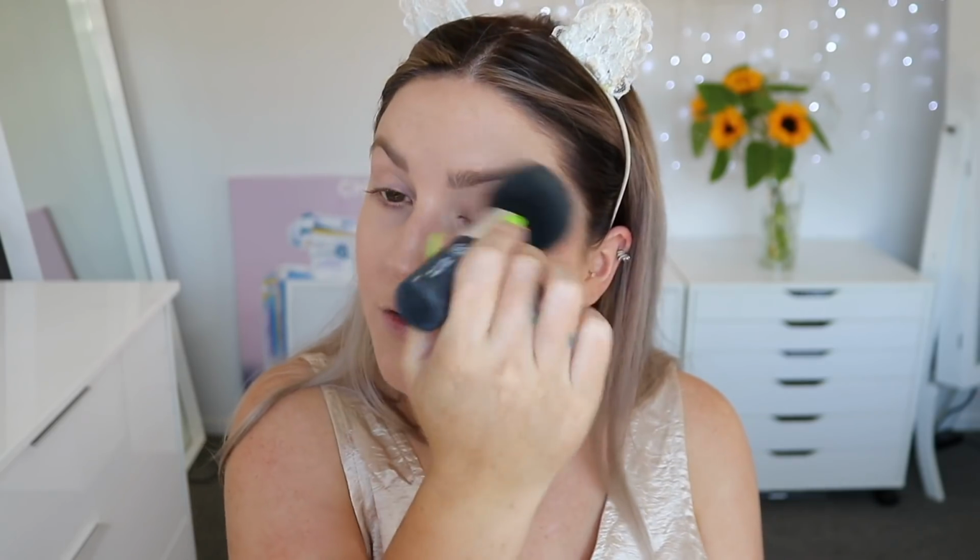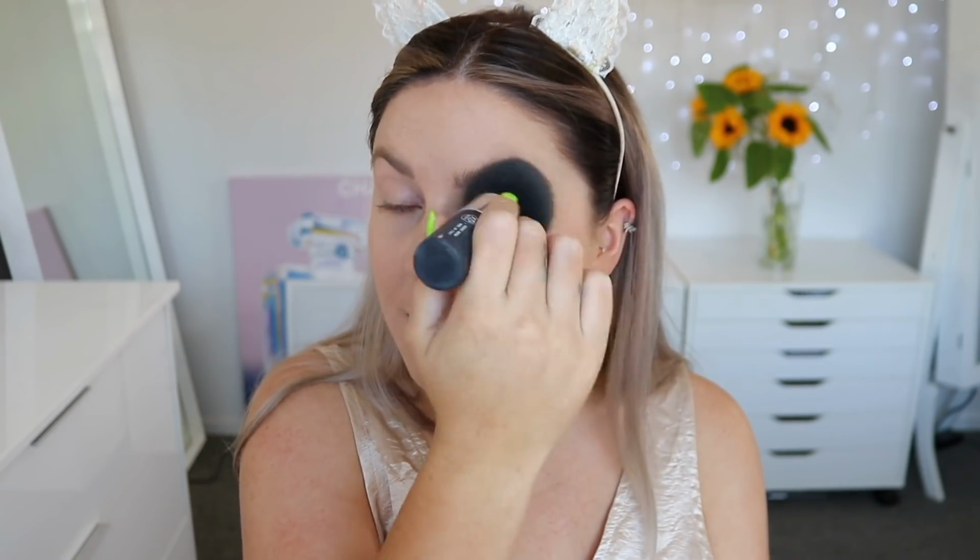I love this foundation too because if I decide to go to the gym in the afternoon, I go in the mornings for my cardio, but sometimes I'll join Hamish in the afternoon to do some weight training, I don't have to worry about wiping off all my makeup if I have worn this. And it's as simple as that.